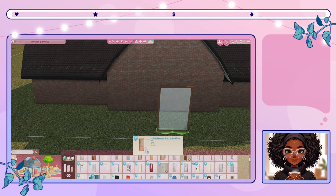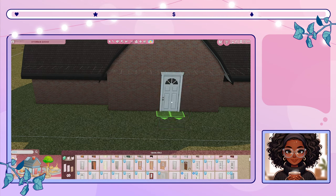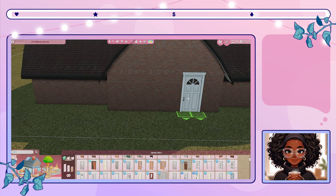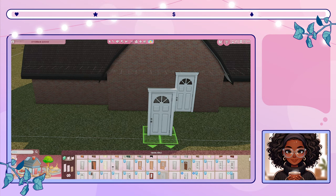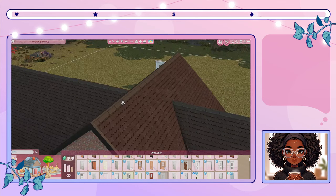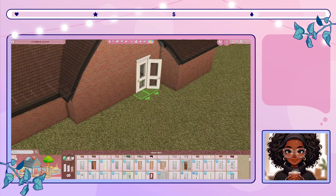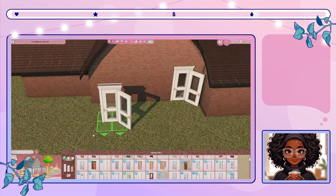Oh, we don't have fancy bougie door money. Ooh, that's kind of cute. But maybe if I put it a little off center, so maybe like here. And then add some windows, right? Yeah, I totally see it. Okay, so let me put this door at the back. Maybe on this side. Yes. Okay, we're on to something.